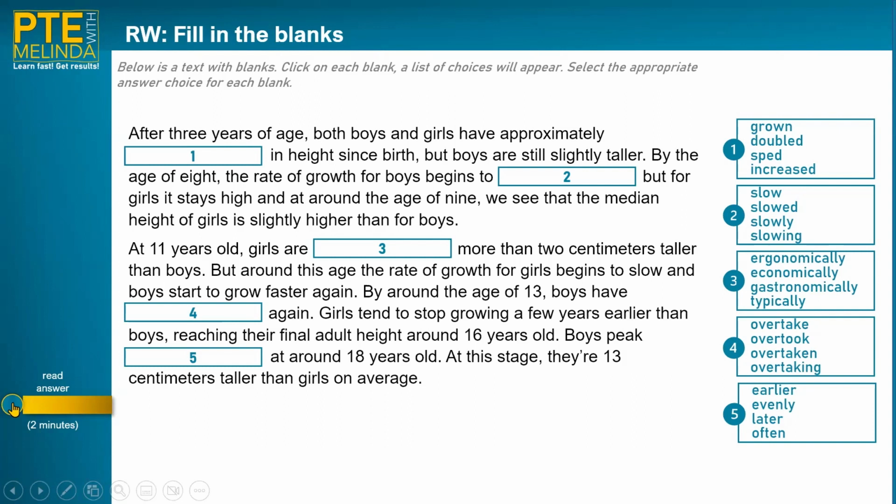How did you go? So some of these were asking you about the grammar. Some of them were asking you about the vocabulary. So let's check the first one. I went with doubled. Okay, so doubled.